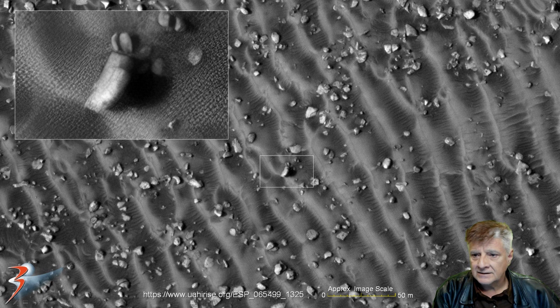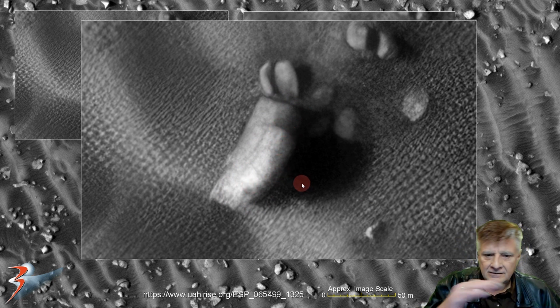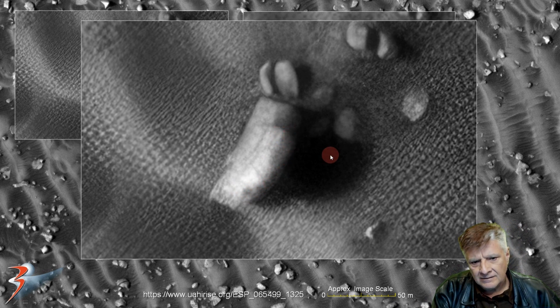And we're looking at this long narrow piece. Michelle's just popped in again. Check this out, guys. Rectangular in shape. And then the part on top, it's sort of a rounded design to it.